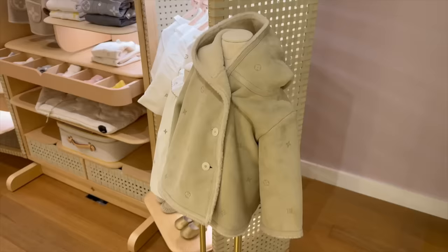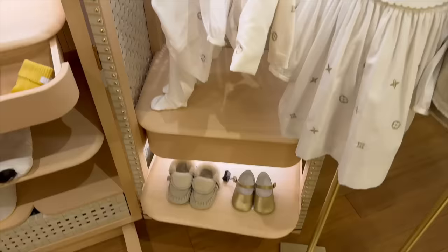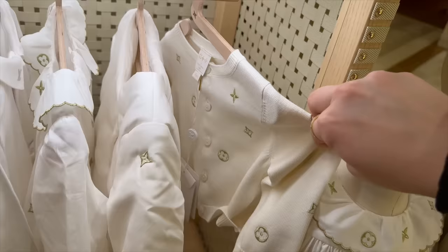Oh my God, I found the cutest section. Check this out, these are the new baby clothes, and there is a new baby line. I think they recently launched it. Look at the shoes, they're the most adorable. And we have some clothes. Look at this little cardigan, a jacket in white with gold monogram.